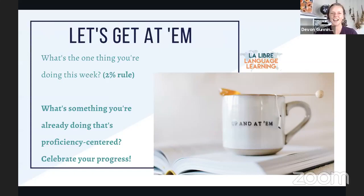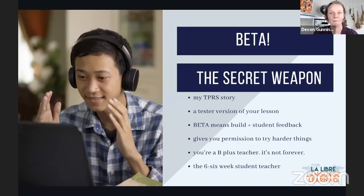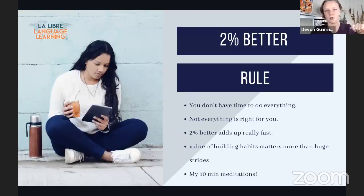So we're at the end of class, friends. That is what I have for you, these 3 important things. Okay. Beta is the secret weapon. Do not worry about your lesson being in its final throes before you put it in front of your students. It just needs to be workable. And then what you can do is build on it for years to come. That is how you will build up all of your lesson stores as you switch to this new method. The 2% better rule, which is build up your habits instead of trying to build up motivation every day.